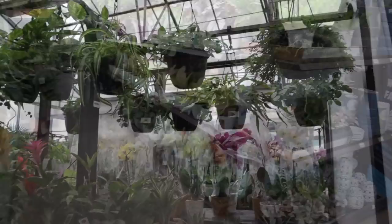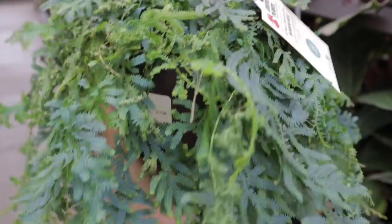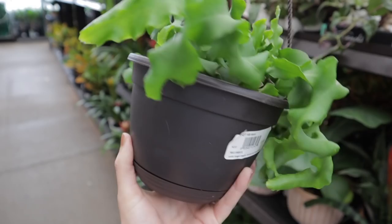They have some rainbow moss here, which is such a pretty plant. If you see here, it has like a kind of a bluish shimmer to it. It's a cool one, and it is $13.98. They also have this cool cactus, $13.98. Lovely.